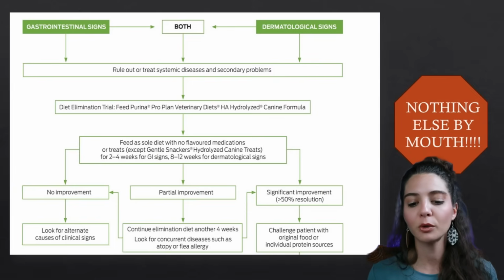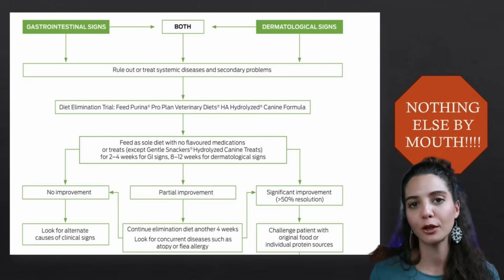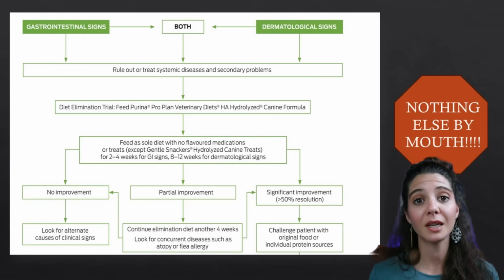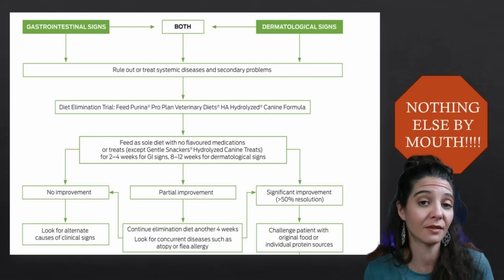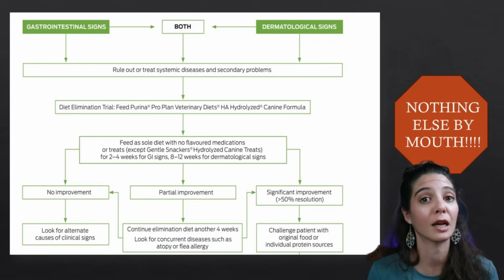So after the 12 weeks, what are we going to do? If there's no improvement, we're going to look for an alternative. It's not a food allergy. And so we're going to look for another cause, some of the things we mentioned earlier. If there's partial improvement, we may go a little bit longer on the food trial, or we may say, look, dogs that have allergies a lot of times have multiple allergies. Maybe your dog has a food allergy and an environmental allergy. Maybe it's 50-50, so maybe we need to do those two things concurrently the next 4 weeks and see where we get.